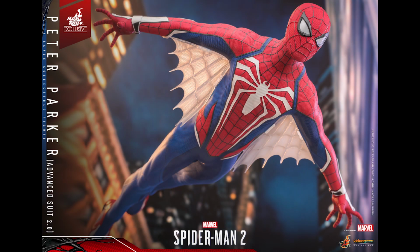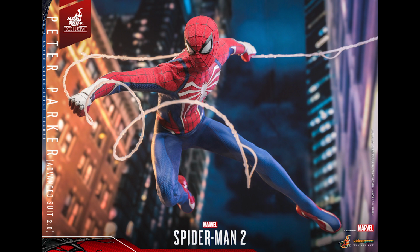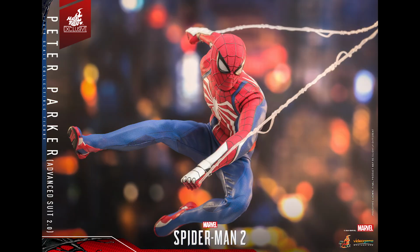Today we're going to take a look at Peter Parker Advanced Suit 2.0 from Spider-Man 2, and I believe you can only pre-order this at Sideshow because it's Hot Toys exclusive. But with that being said, I still buy my stuff at Big Bad Toy Store. $4 shipping, pile of loot. But let's take a look at this.